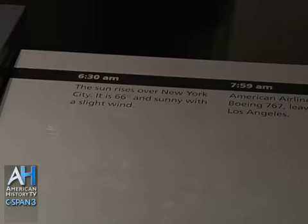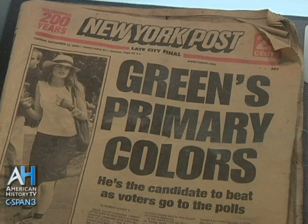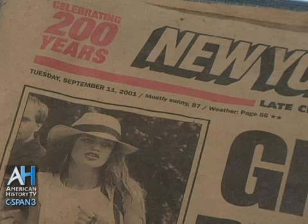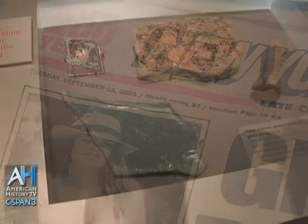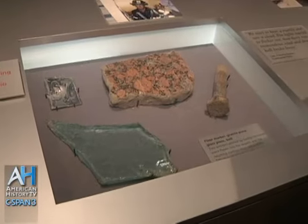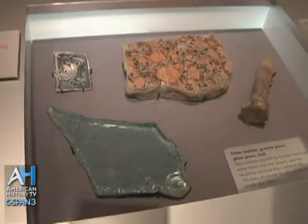We start telling this story at 6:30 a.m., and when we were collecting material, some of the things we collected were everyday objects that took on tremendous historical meaning. There's a New York Post from that morning that was found in a car at the site. Early on, we saw glass everywhere. At the World Trade Center site, at the Fresh Kills recovery operation, it was just everywhere.